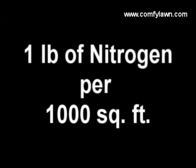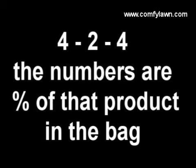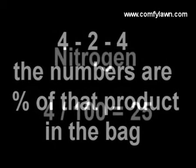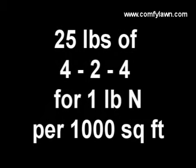Let's calculate the 1 pound of nitrogen per 1,000 square feet. For example, let's say we're using an organic fertilizer with the numbers 4-2-4. The numbers on the bag represent the percentage of that product in the bag. So the first number, which is nitrogen, is 4. So we want to divide 4 into 100, and that is 25. So you'll need 25 pounds of that particular fertilizer to get 1 pound of nitrogen per 1,000 square feet.